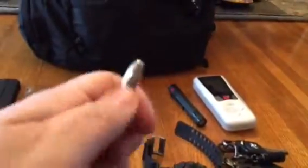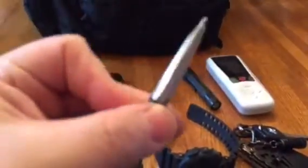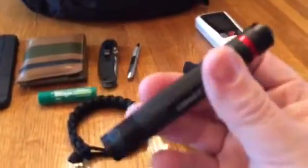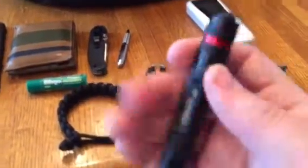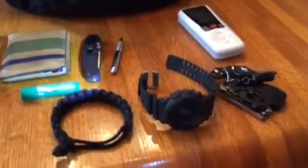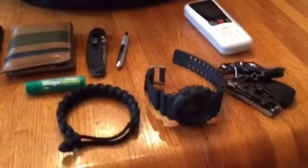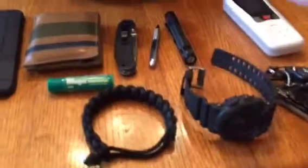And this goes in the change pocket. It is a Bullet Fisher Space Pen. Great pen. Cat fell. Oh, that's fun. Here is a flashlight. Rides in next to the knife. It's just a Coast, but I love it because it has this concentrated beam, and it's super bright for like a $10 flashlight. So this was a great flashlight to pick up.